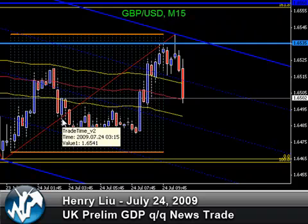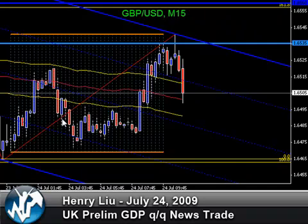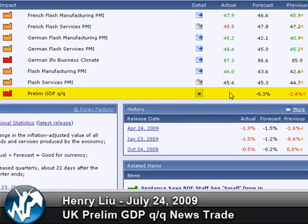It is 4:13 a.m., 24th of July 2009. In about 17 minutes, we're gonna get the prelim GDP number, quarter on quarter, coming out from the UK. The number is expected to be a negative 0.3%, and the previous release was a negative 2.4%.